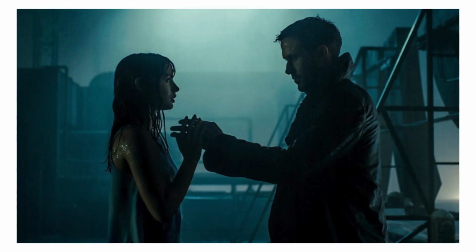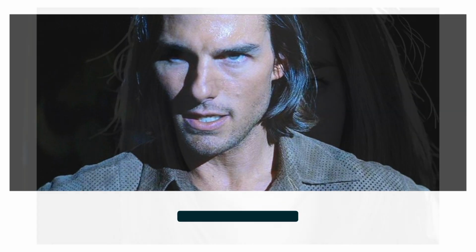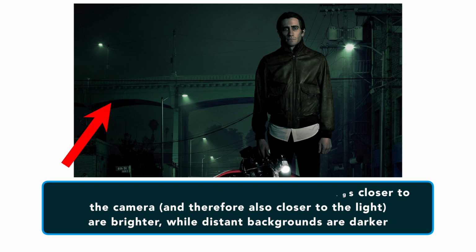Let's consider some of the ways in which single source lighting can be used. Number one is front light. Front light is not very common in cinematography because it produces a flat image, and this will be especially true without any other sources to even out the lighting. Often we think of front lighting as being devoid of depth, though in fact it does reveal depth because things closer to the camera, and therefore closer to the light source, are brighter while things more distant in the backgrounds are much darker.